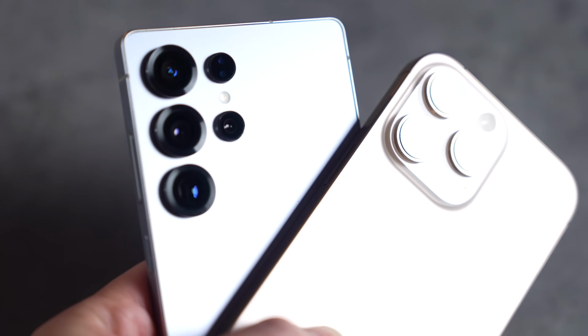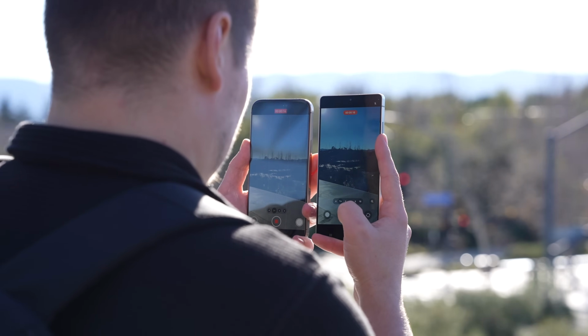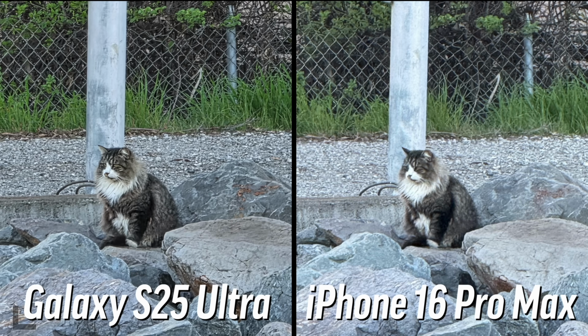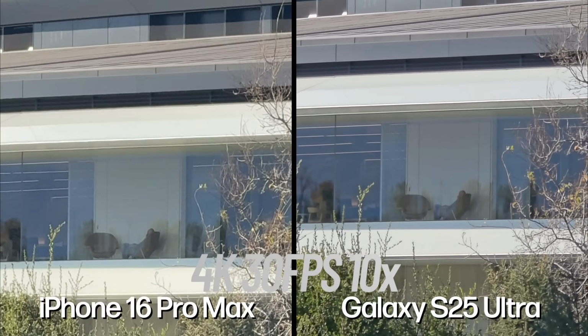Now for the fourth category, we have the camera differences. And I've gotta say, Samsung has built a better camera than what we have on the iPhone. We looked at some portraits, they're actually starting to look really good. Portrait video improved a lot. We have the 50 megapixel 5x telephoto, which looks amazing. It's such a huge advantage for zoom photos and zoom videos.